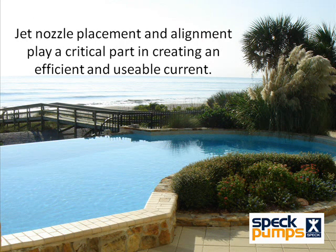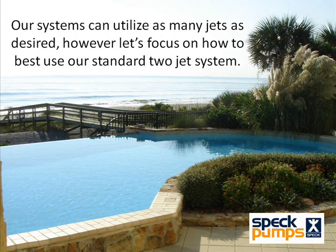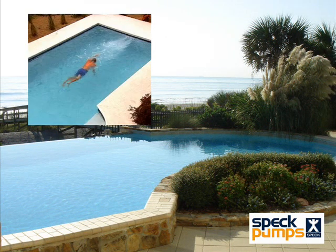Jet nozzle placement and alignment play a critical part in creating an efficient and usable current. Our systems can utilize as many jets as desired. However, let's focus on how to best use our standard 2-jet system. Ideally, the jets should be aligned in a manner that creates 2 currents, which break the water's surface and meet at a distance of 4 feet from the pool wall. When swimming, begin approximately 2 feet in front of where the jet streams meet. Begin by using your arms only. Then use your legs once you feel yourself start to drift back. The breaststroke is the most efficient method to use, as it is easier to keep your body square to the current, although any swimming stroke can be utilized effectively with a little practice.